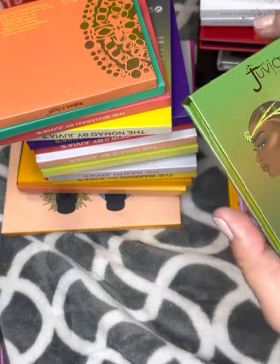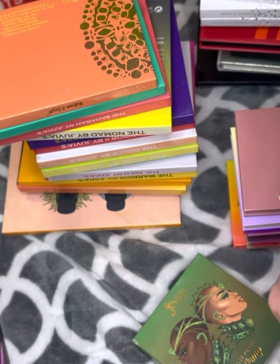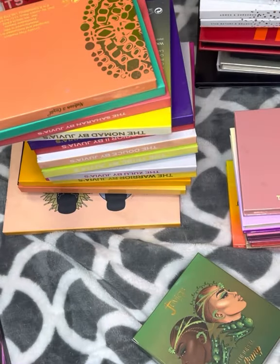The Rebel Army, I just did a look with this. I don't know if it's up on my Instagram yet or not on my reels. And then this one is up on my reels. This is the Mince Quad. And I have the other ones that I haven't used yet over there with my new makeup. So you'll see that in a little bit.